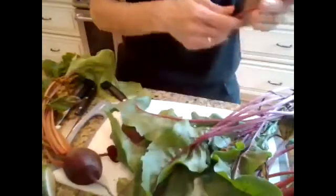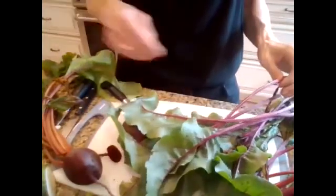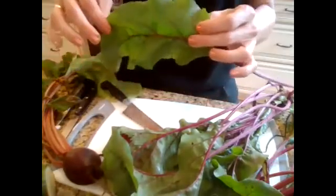So we're going to save the beet greens. Beet greens are wonderful. So high in vitamin K, provides over half of our daily requirement of vitamin K. These are also high in folate, high in vitamin C and potassium, very low in calories, the same with the beet, a little bit more concentrated K in here.